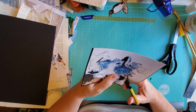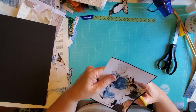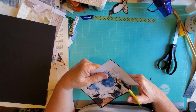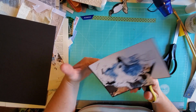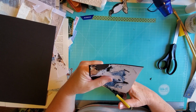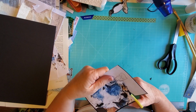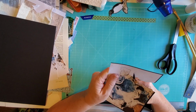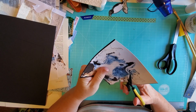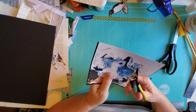I had just copied this image onto copy paper, so it's very thin paper. I didn't use cardstock or anything. I probably should have, but I wasn't sure exactly what I was going to do with it. Still not exactly sure how I'm going to finish this off, how I'm going to embellish it and stuff. I've just kind of got this image in my head of the basic thing.